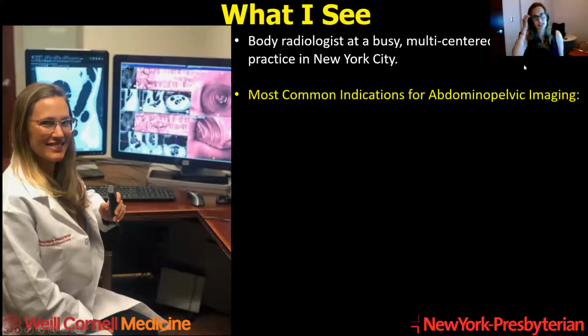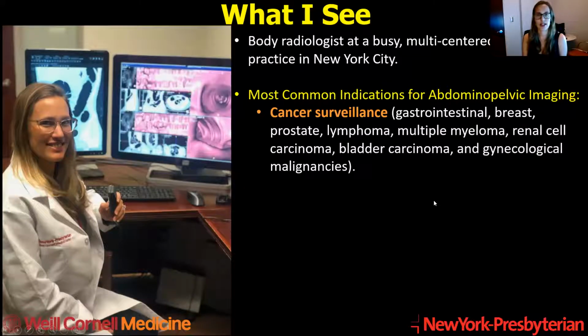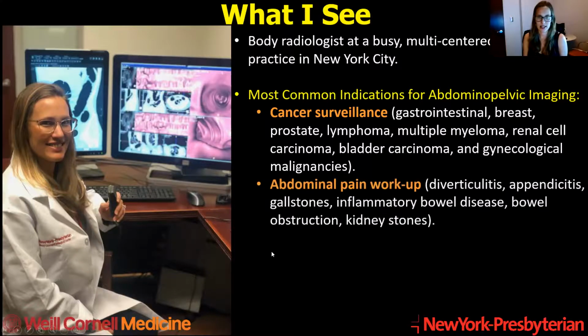What are some of the common reasons that people get a CT scan or an MRI scan or an ultrasound in the abdomen or pelvis? So cancer surveillance is a huge part of it. Here at Cornell, we see a lot of gastrointestinal cancer. So I read basically everything below the diaphragm to the groin. So not really in the chest, not really in the brain, but everything in your central abdominal organs. I see a lot of gastric cancer, colorectal cancer, so gastrointestinal, pancreatic cancer, breast cancer, lymphoma. I do see multiple myeloma as part of my day-to-day work, renal cell carcinoma, bladder cancer, and GYN malignancies.